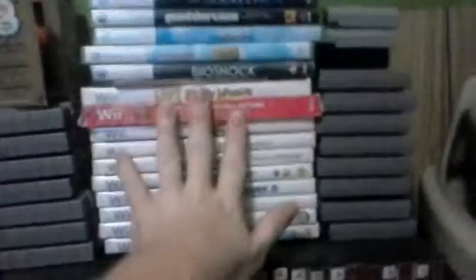And then, of course, we had The Sims 3. And then we have Wii Sports. Like I said, so mostly that's all my Wii and PS2, my Wii and Xbox 360 games.